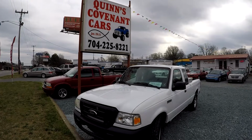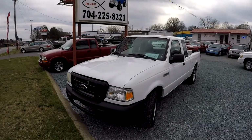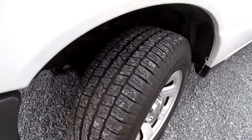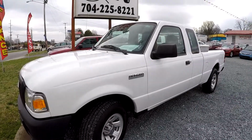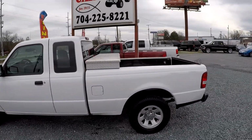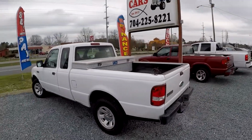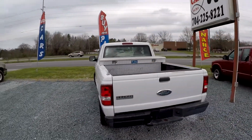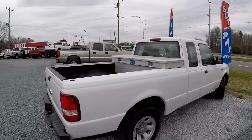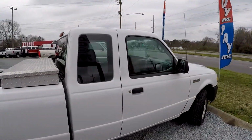Today we're at Quinn's doing a walk around on a 2007 Ford Ranger. We're going to start right up front checking our tires. Great tread. Just going to walk around the outside looking for any major damage. Got a couple little spots here and there. A few more here at the rear. Again, just going to chalk most of this up to normal wear and tear.